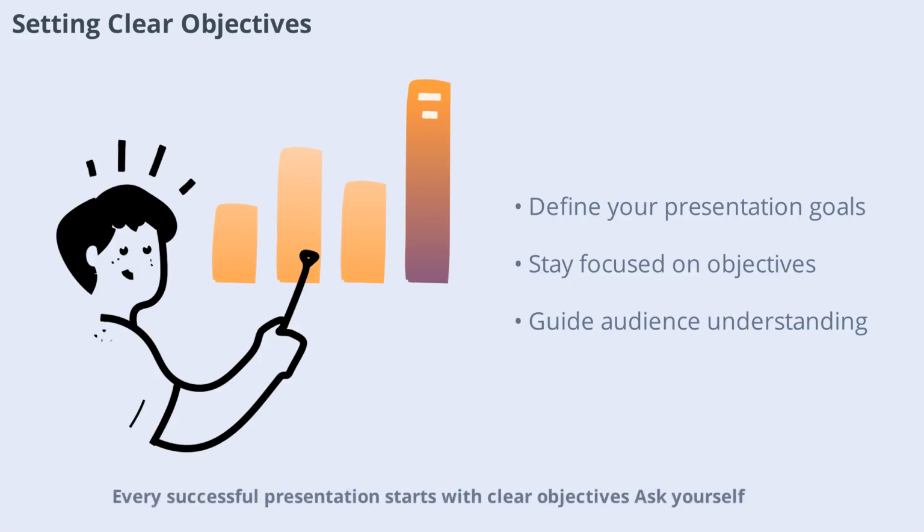Every successful presentation starts with clear objectives. Ask yourself, what do I want my audience to learn or do after my talk? Defining your goals helps you stay focused and ensures your message is coherent. Whether you aim to inform, persuade, or inspire action, having a clear purpose guides your content and delivery. This clarity also helps your audience follow along and remember your main points long after the presentation ends.